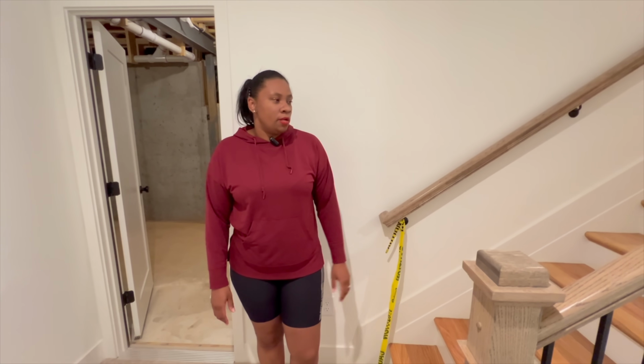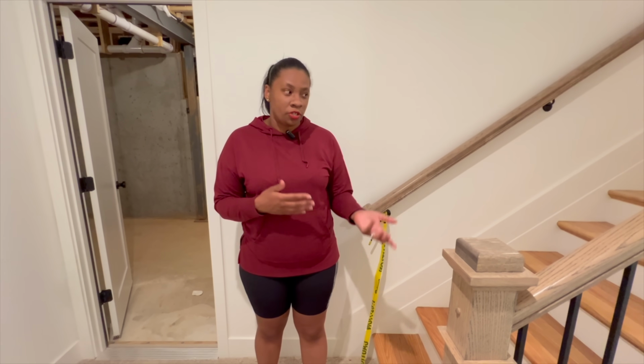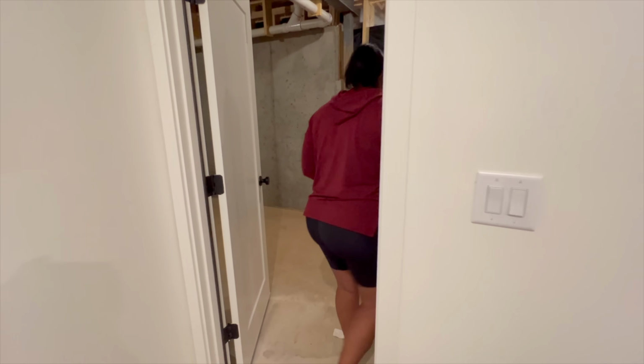So that'll get done, but I wanted to show you guys, sometimes things just get lost in translation. But as long as you come and check on your build and make sure that things are progressing, what you chose, then they can definitely try to make those changes as soon as possible. So that's that.